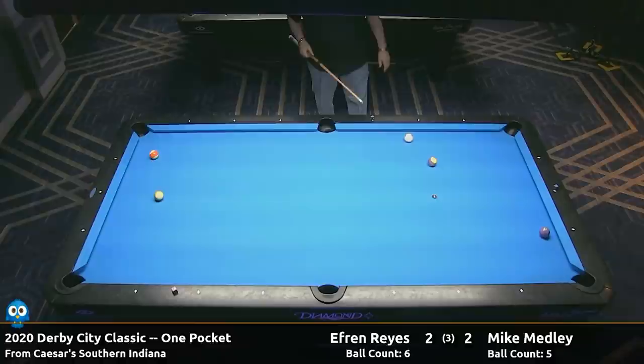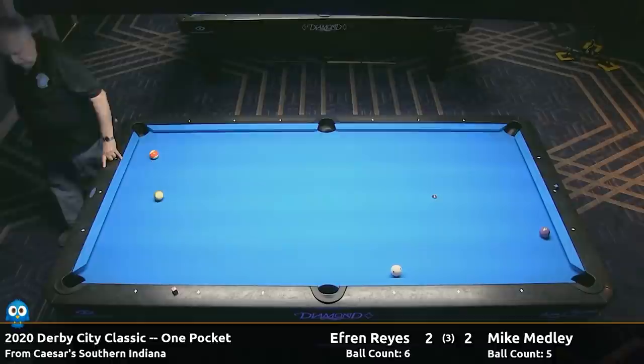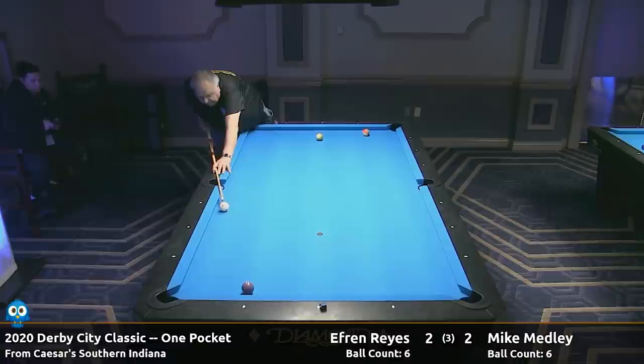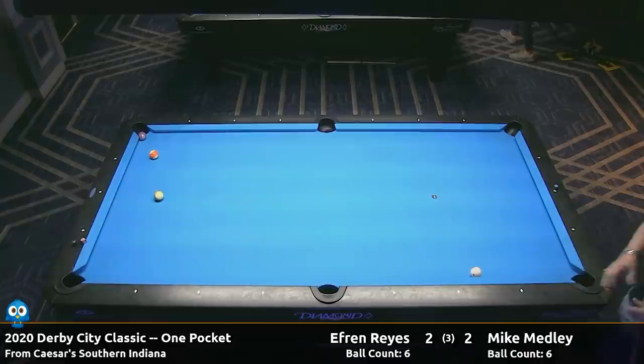Is this easy to get out of the kiss here, with a high ball? Oh, he hit it great. That was a pure stroke there. I think he's just going to remove this four ball. I don't think he'll play it towards his pocket. He may. Yeah, I like that better. The ball went a long ways. Almost went in that upper corner. Would have been not a good thing for Mike.